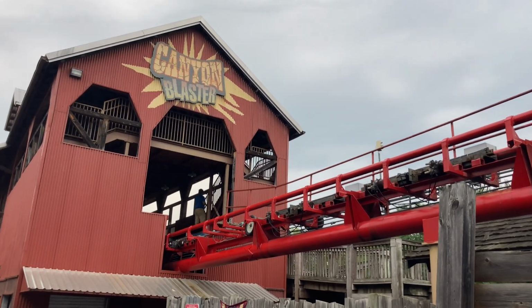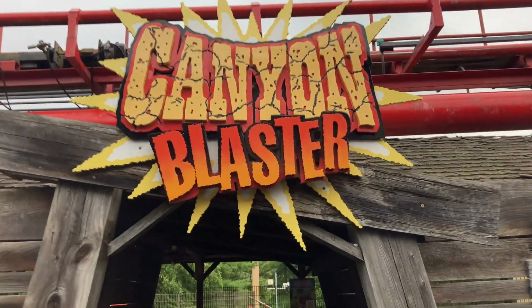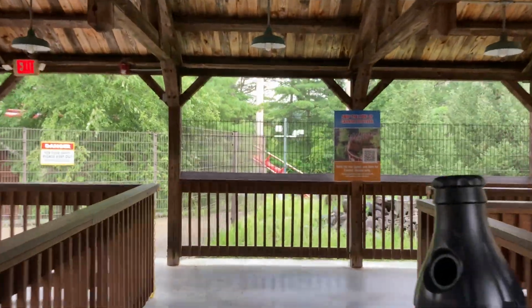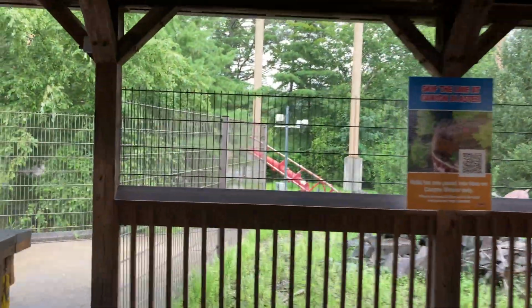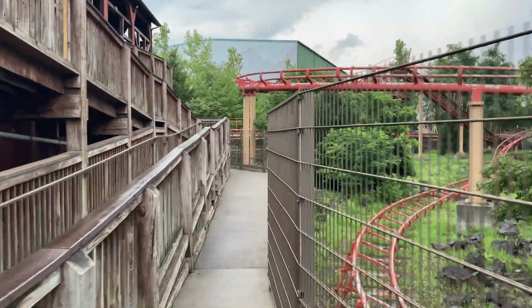It was fantastic. That is one of the best flat rides in a theme park anywhere. I know it's a Booster and they're around all over the place, but that is an excellent addition to this park. I'm really kind of blown away by it. The bobsled is closed because of the rain, which is understandable. I got my ride on it. I'm happy. Let's do some Canyon Blaster and we'll see if we can manage to get to the other side of the park in time.